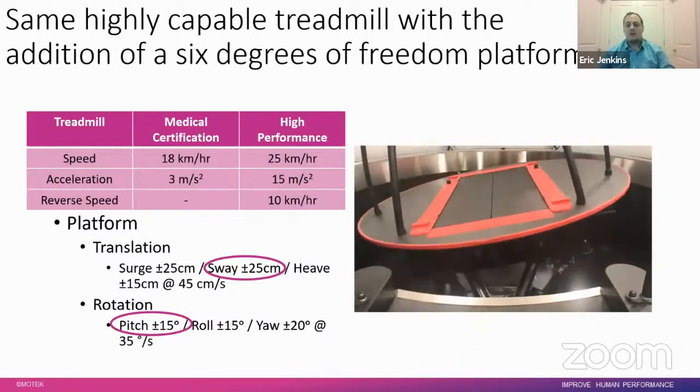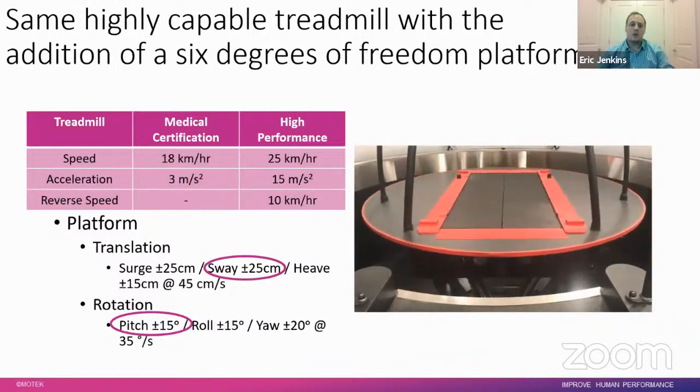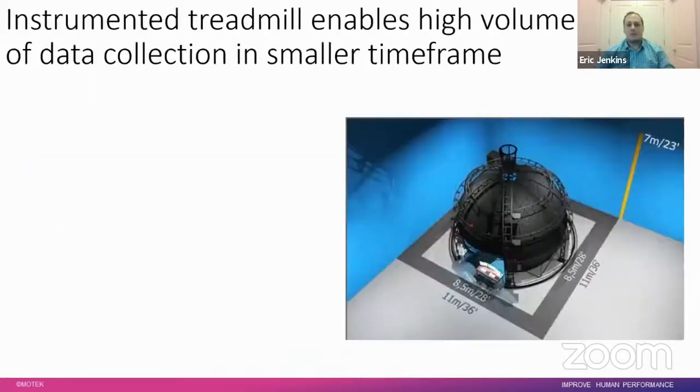And one interesting thing to note actually is all of these platform movements were controlled by an Xbox controller. So with the D-Flow software that we have, it offers easy plug and play capabilities. And because the Xbox is a Microsoft device, Windows recognizes it as a Windows device. And with a couple quick connections within D-Flow, the system can be operated and controlled with the controller. It's a kind of unique side use. And so with all of these systems, with that instrumented treadmill at the heart of all of them, it's going to enable high volume data collection in a smaller time frame because every step is going to be collected.